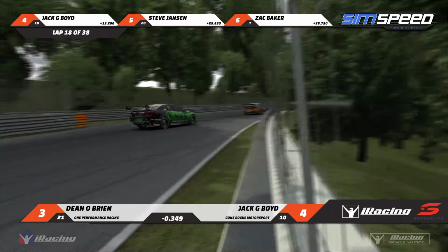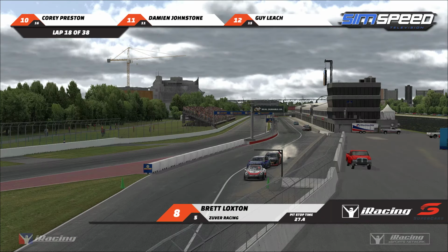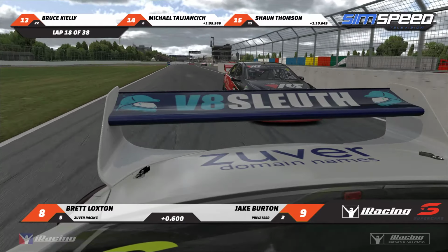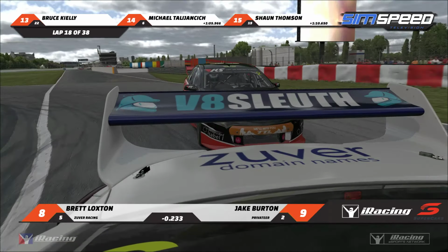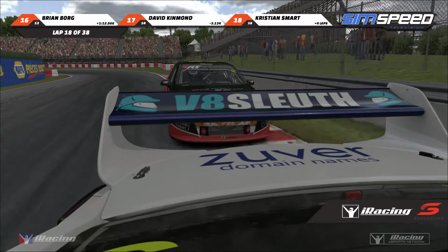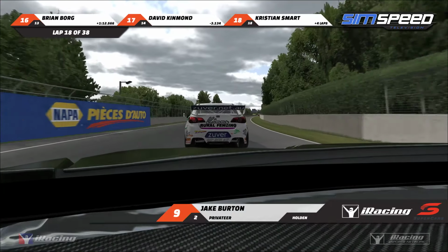And still going, still going. That seemed like a pretty long stop for both of them, but Brett Loxton's made it out ahead. And the Zuva racing machine. Oh, come on, guys. Here we go. They're going to be pushing each other a little bit here.